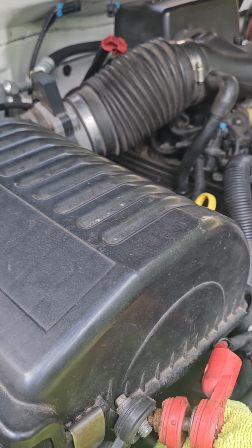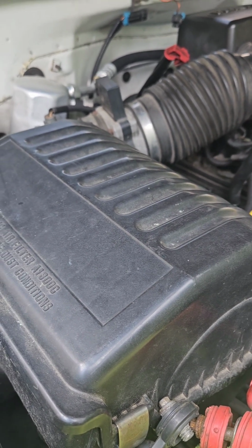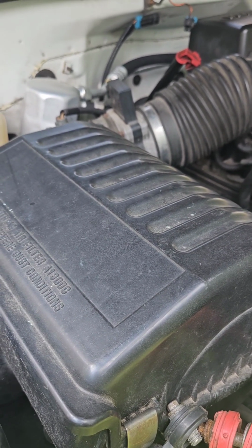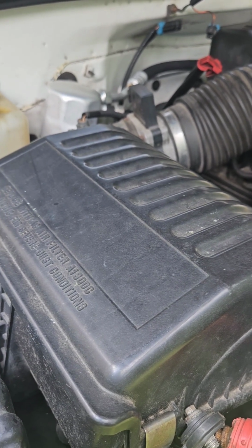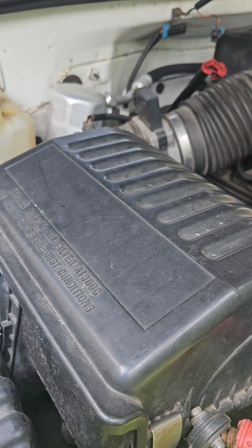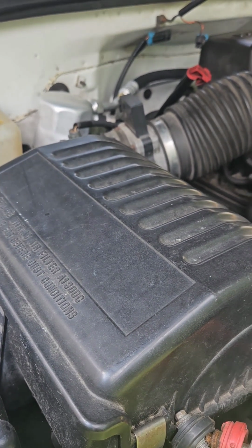The check engine light keeps coming back on. We've tried resetting the timing. It'll run great for about 20 miles and then it goes into like a limp mode. I don't know how to describe it, but all of a sudden it loses power and you have to stomp on the gas to really get it to accelerate, and it sounds like a jet engine.